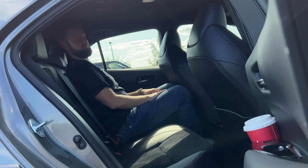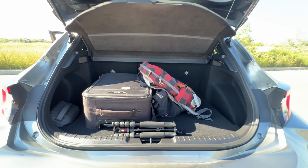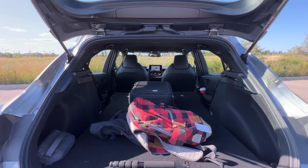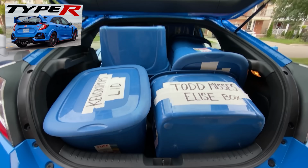And it seems like our trunk room is a little bit less because of the all-wheel drive system, but there's still a good amount back there. It's definitely a high load floor. And then if we fold everything down, we got a bunch of room, but obviously never as much room as a Civic hatch. Never. Nothing has as much room as a Civic hatch, basically.